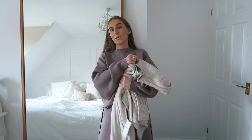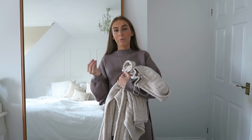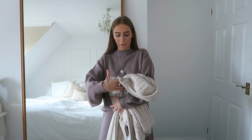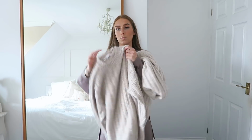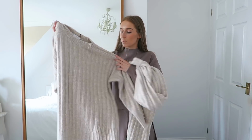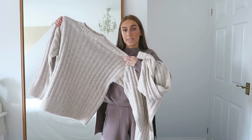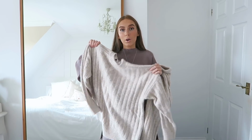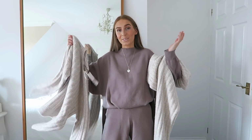Then I got a co-ord because we all know I absolutely love Zara co-ords, and I don't feel like I can do a haul without showing one of their co-ords because I love them. And this one is a kind of knitted cream ribbed one, so it's quite a chunky rib knit, as you can see. And this I got in a size small and it was £29.99, and it's basically just a really basic oversized knit jumper. Obviously you could wear this on its own, without the trousers, or you could wear it with the trousers. It's obviously quite versatile.